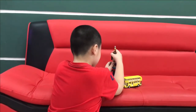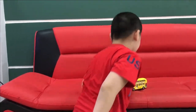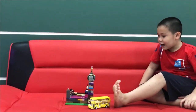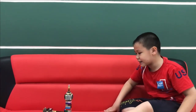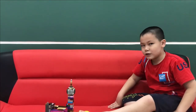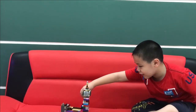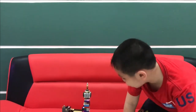About today. Can I say something before we go? Over here, in Big Ben, I don't have the Lego bricks so it looks like Big Ben, so I'll use colorful Lego bricks like this. Oh, it looks so weird. It looks so confusing, right? But whatever. There. Not just a little tower.